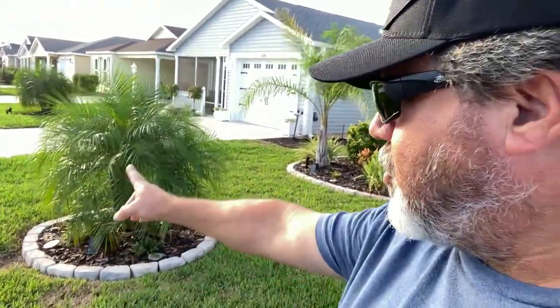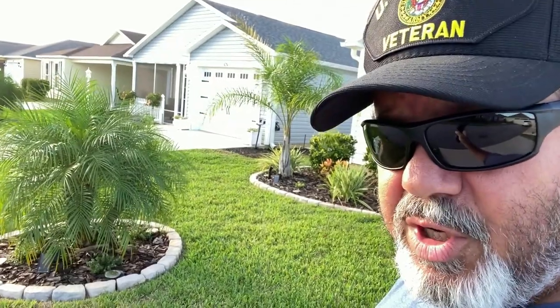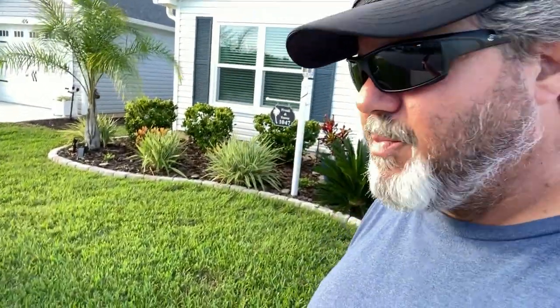So, as I continue to treat the yard, you can look around. It's looking pretty good. I still got some work to do to it, but I'm trying my best to keep it from the whole thing just being completely taken over. So over time, we'll see how this pans out.